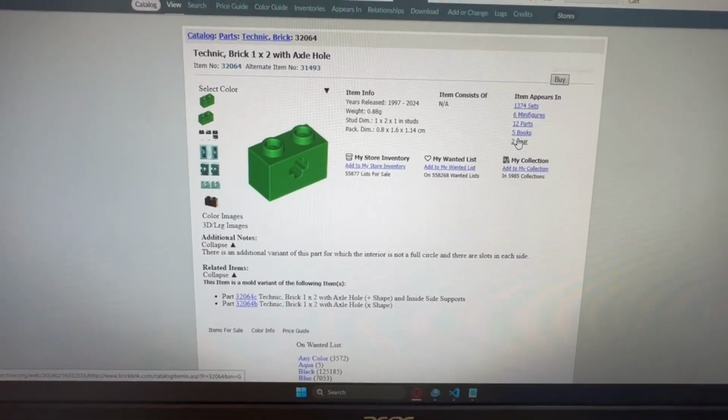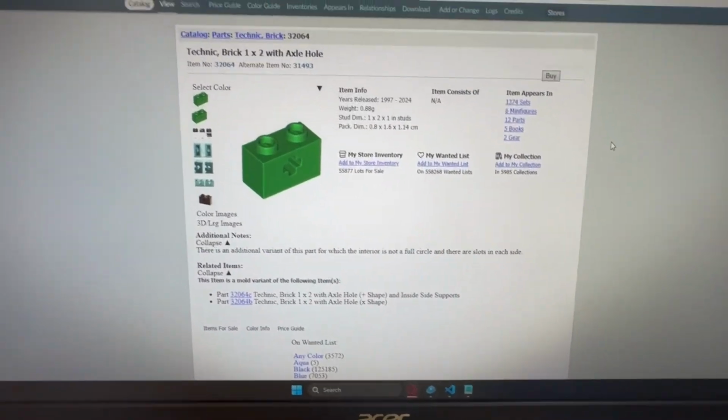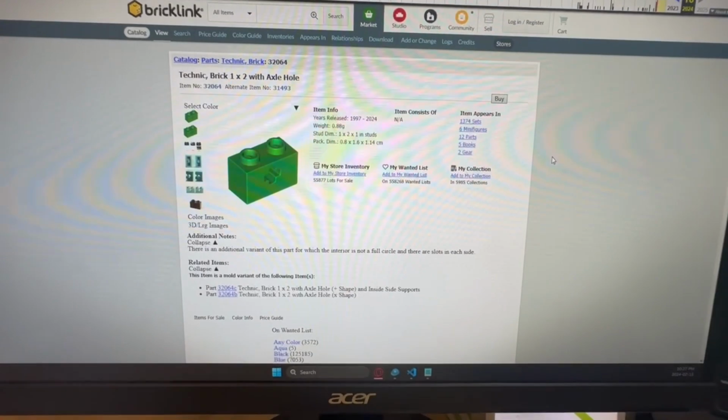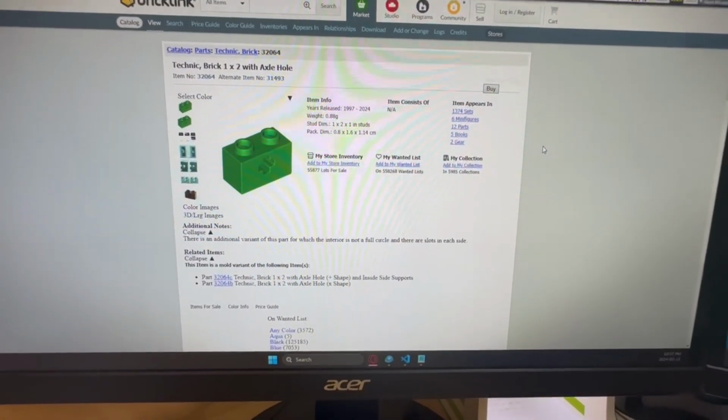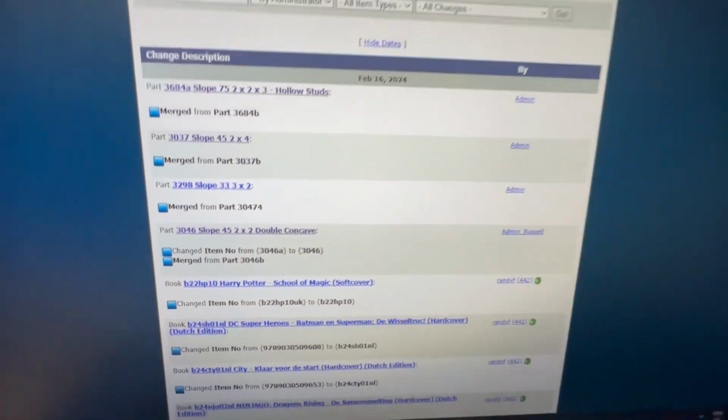I don't know. It's really confusing. But I'll try some other options later, but maybe it'll just work tomorrow if this page is still here tomorrow. I know one of these things wasn't being merged. I don't know which one, but we'll see if we can do anything. Yogurt time. So the merge is now underway.